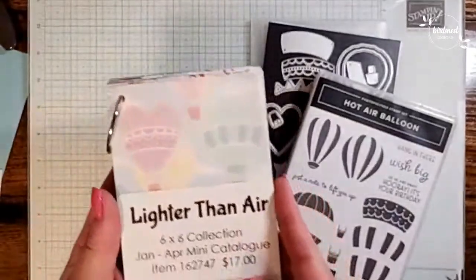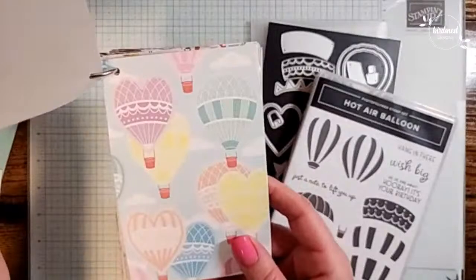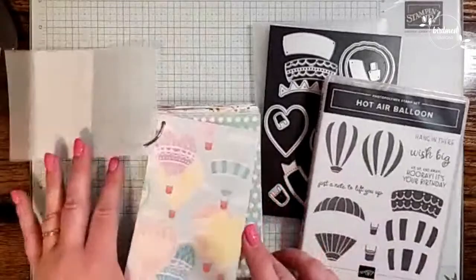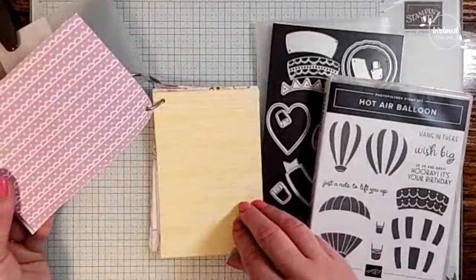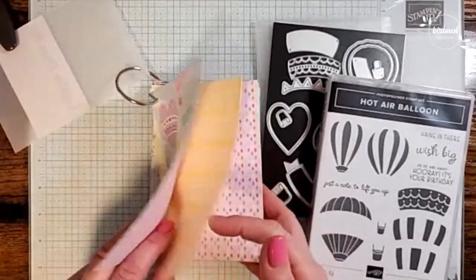I had my catalog lunch party yesterday, and so I made this little sampling of the designer series paper for everyone to check out while they were at the event. So I'm just going to flip through it real quick. This paper comes in 6x6, but here are the fun patterns that you'll be able to play with when you order this paper.